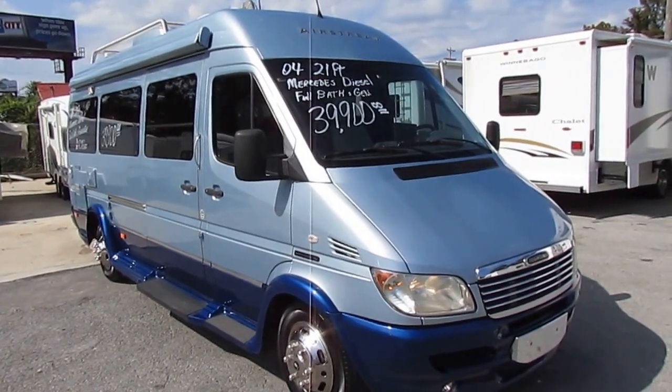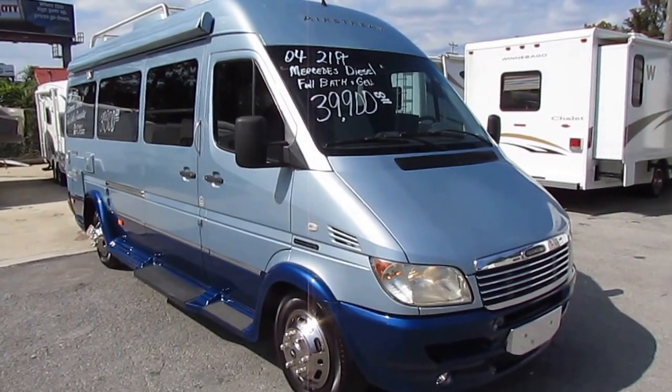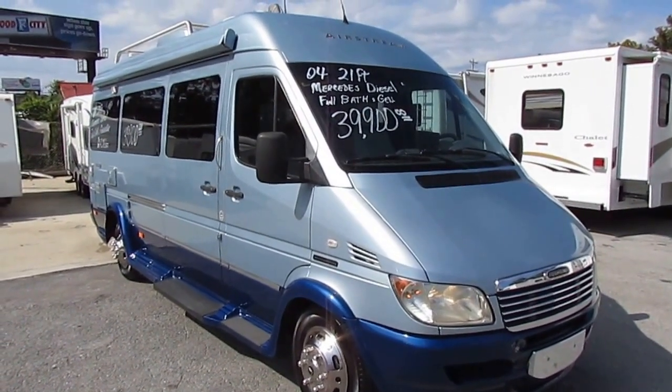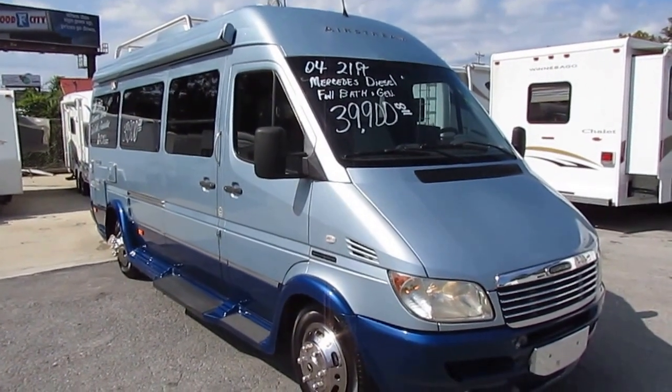I'm very excited to have this one, folks. I've never had one of these before. I've had a few of the Sprinter vans, but I've never had an Airstream Class B Sprinter. This thing is just a 100% beautiful little RV. It's the ultimate couples motorhome.